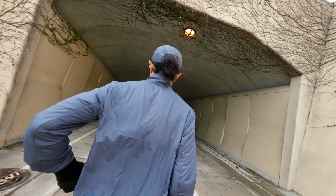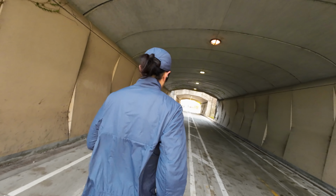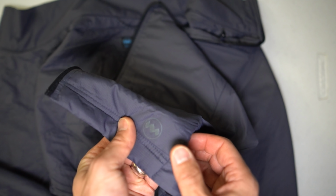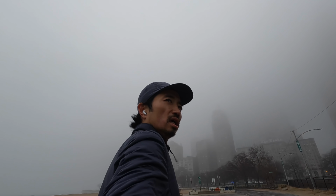The insulation is only in parts where you want to make sure they stay warm, but other parts, like on the back of the jacket, don't have any insulation in them at all. So that way it allows some excess heat to escape out the back. It's also got a slightly water resistant finish, so that way it can handle some light rain or mistiness that's out there. Like today, for example, it was pretty much like running through a cloud. It was so foggy out, and so it helps keep that level of moisture off.